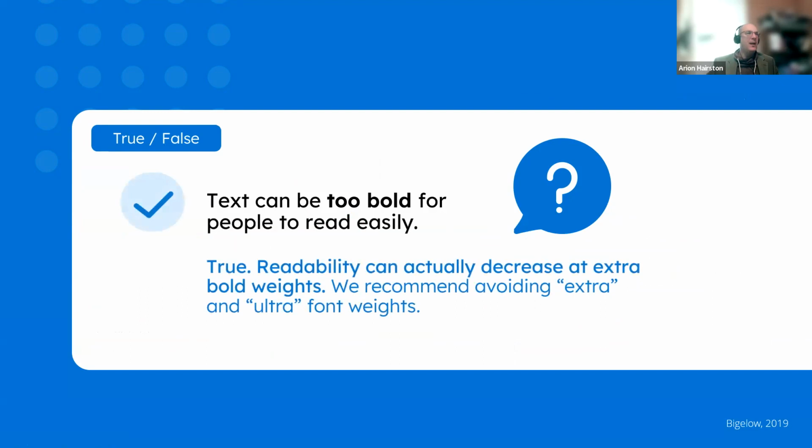It's true. As I was saying, the internet is great because you can download all kinds of fonts and use them, and it gives us a lot more flexibility, which can be really good. Unlike the olden days where you had to order a font by mail and it would come on a little floppy disk and you'd install it on your computer. But some of the fonts can have an extra bold or ultra bold weight, and they can look kind of cool because they are really super bold, but it actually can be too bold. So shy away from those extra or ultra bold font weights and, if you want to draw emphasis, just use the bold weight.